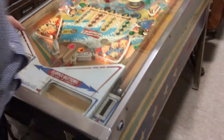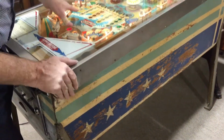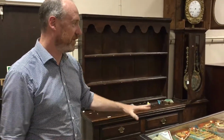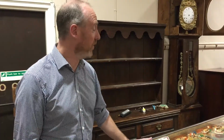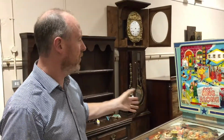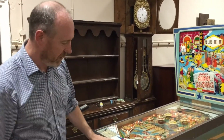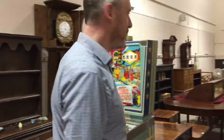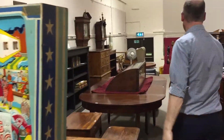But isn't that brilliant? It's all slightly worn from being in a bar somewhere, I expect, in America. But I think that's brilliant. The estimate is 600 to 800. I'm sure it's worth all of that, and hopefully a bit more. But the classic old ones don't come up very often. And also, it's not too big. Some of these are enormous pinball machines, but this, you could squeeze into the smallest man cave. So that's a favourite item there.